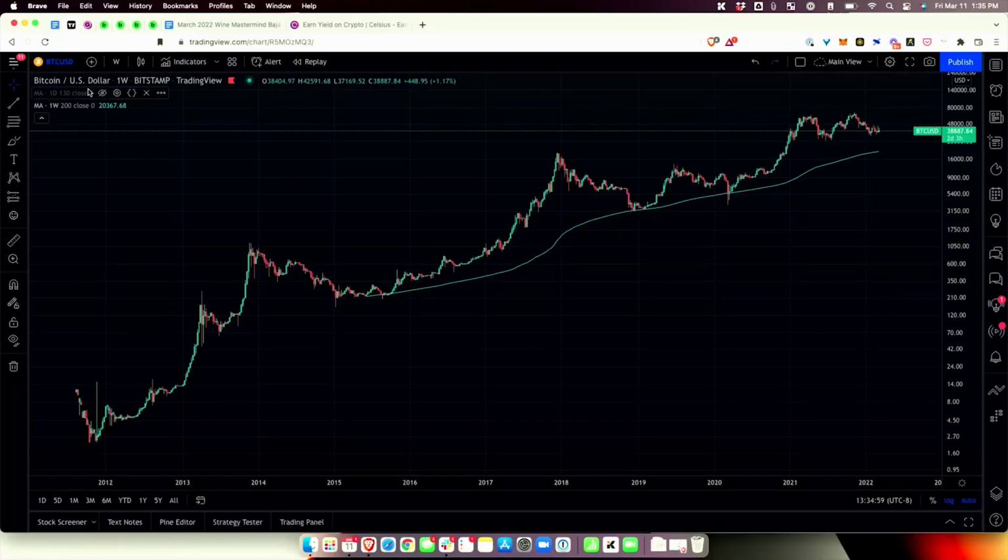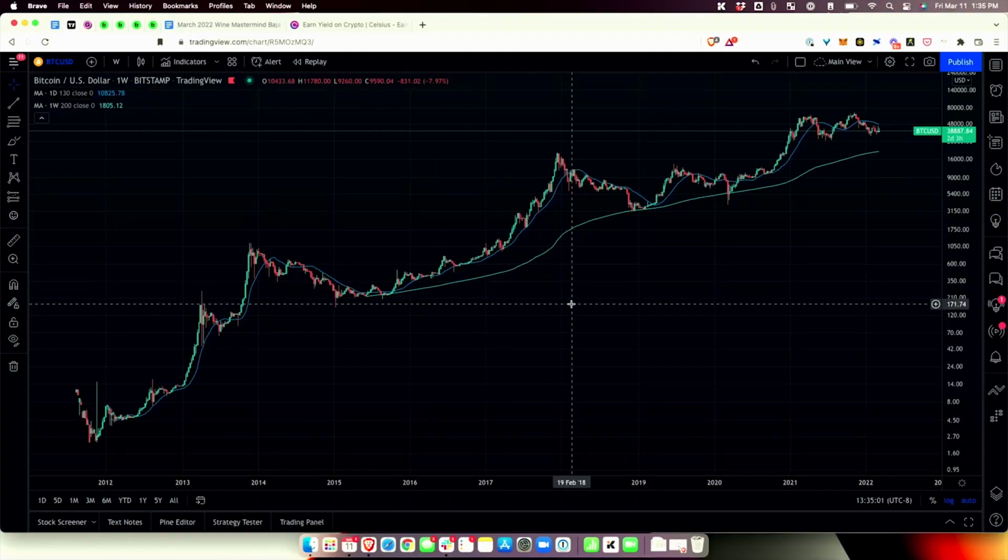Okay, so now I want to get rid of this one and I want to take a look at how do I know my buy zones and my risk zones? Okay, by the way, which website are we on right now? I'm on tradingview.com. I have a paid account, but it's free to do what I'm doing. Okay. So now I'm going to get rid of this 200-week moving average. And I'm going to show you a really interesting line here that I like to use.